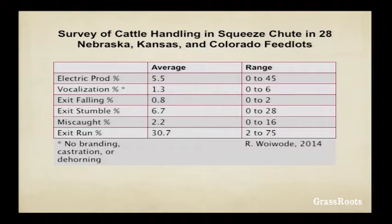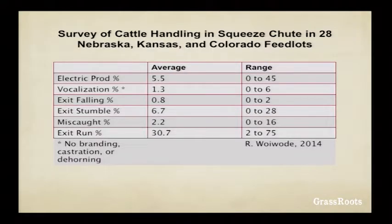5.5% average prod score, a 1.3% vocalization score before procedures, falling at less than 1%. Worst feed yard was 2%. These were large, great big commercial feed yards. Stumbling, 6.5%. Miscaught, that's across the head or the shoulders, low. You know, these are figures to be proud of.